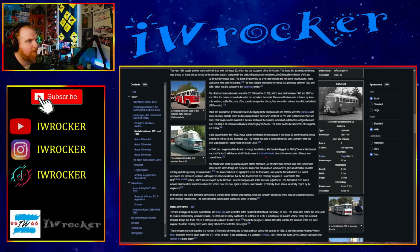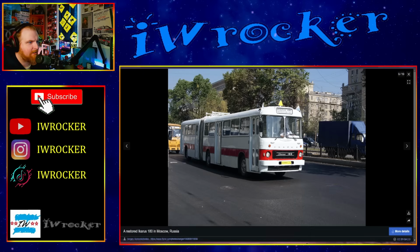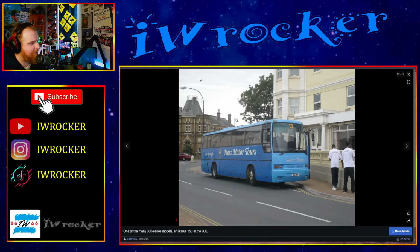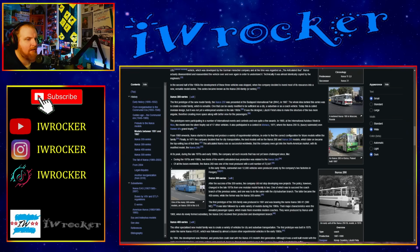So they ended up having 2 plants, it looks like. They sold many to East Germany, China, and Czechoslovakia during one of these earlier models, it looks like. Okay. Oh, this is in Russia, this bendy bus. Those are always interesting, the long bendy buses. And this is in the UK. Wow, so maybe I was wrong. Maybe they did sell everywhere in Europe, even Western Europe, or this one looks much newer. Maybe the newer ones they were, and the old communist models maybe weren't.